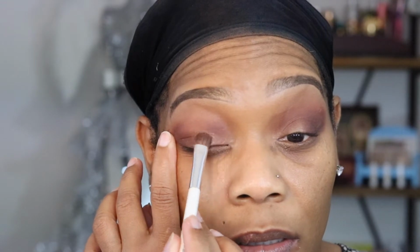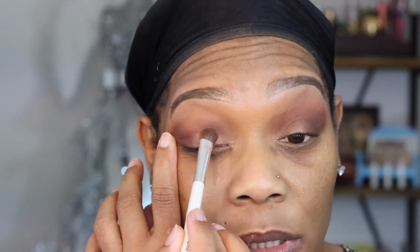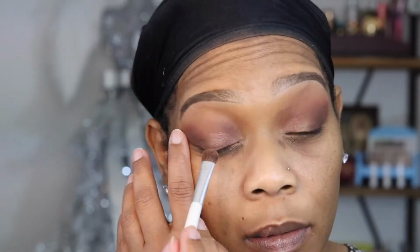Okay, that color right there, I probably should have put some concealer on before I put this color on because it's not giving me a good payoff. So I'm going to do the same thing on the other eye. Or maybe I should have done it with my finger, because that's just not enough payoff for me. So let's try Magic Moment. Okay, Magic Moment is definitely better.